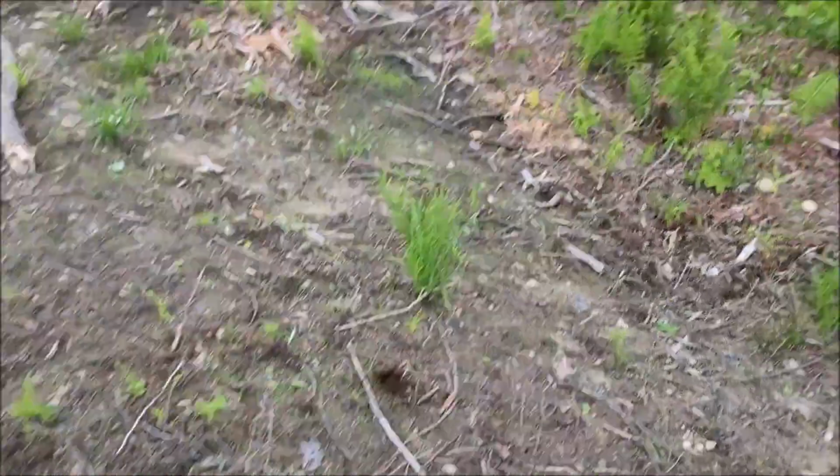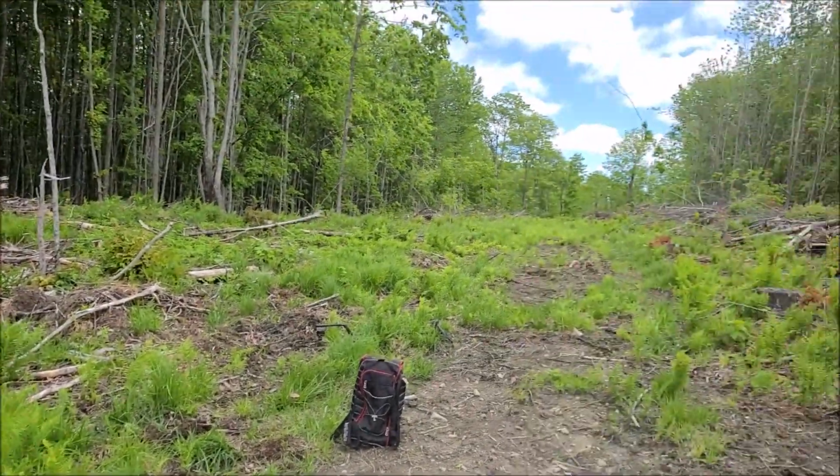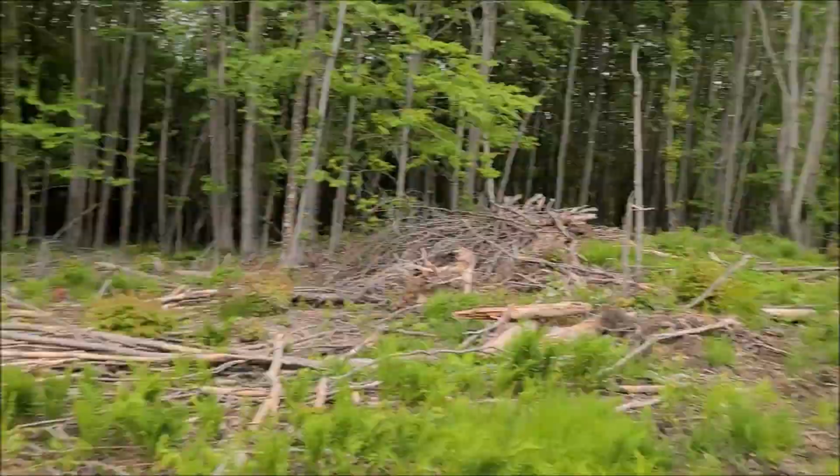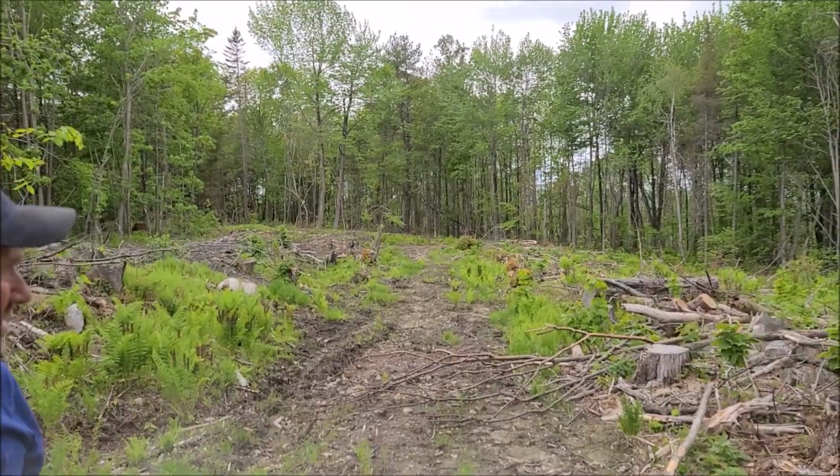We're gonna detect our way. So the cellar hole that we've been doing is right here. That's the clearing, the road. And then the cellar hole we're going to now is right down over there. We'll show you when we get there.